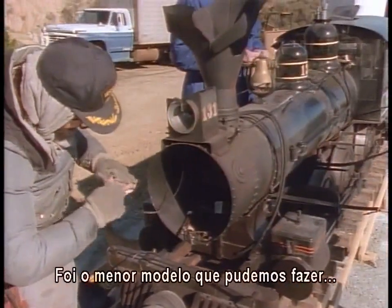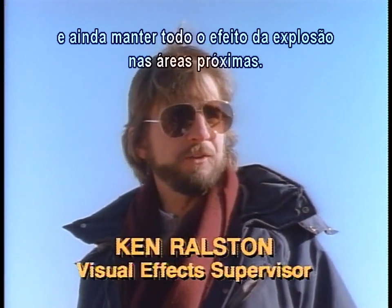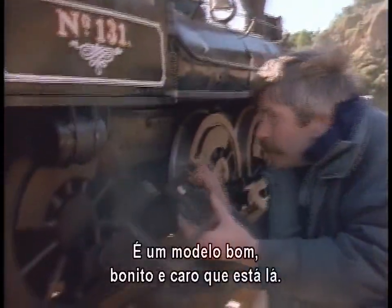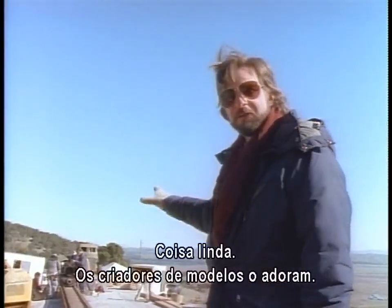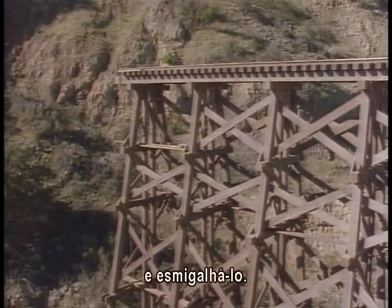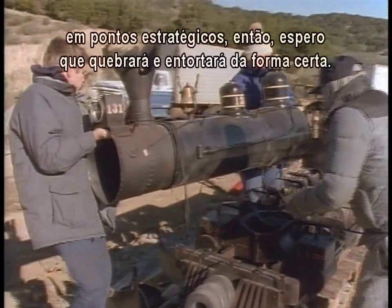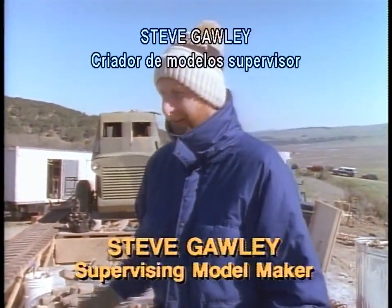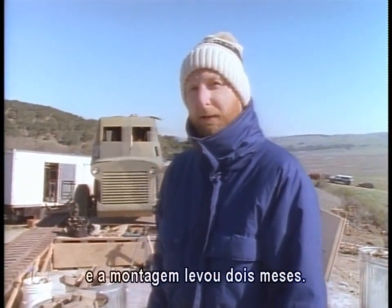It's as small as we could make it, as the model, and still retain all the scale of this explosion in the surrounding area, everything to look right. It's a nice, beautiful, expensive model sitting down there. Gorgeous thing, the model makers love it, and we're about to take it and fling it off this trestle and smash it to pieces. We've relieved the frame, the chassis, has strategic points that hopefully it'll crunch and bend just like it should. And it's all over in 2 seconds, and it was about a 2-month job to put it together.